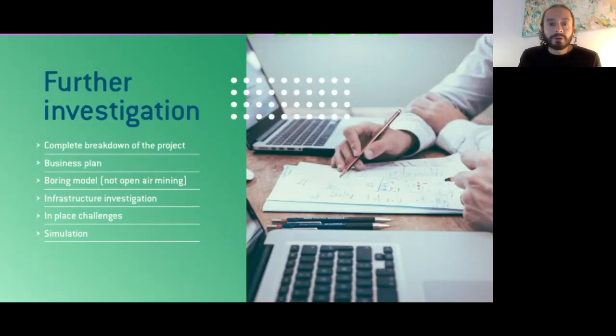This project requires further investigation. We need a complete breakdown of the project that shall be according to the place where it will be built. I didn't talk about the place. The ideal place for this model, I was thinking, is Guaymas, Sonora, Mexico, because it's a very big desert, and you don't have a lot of humidity. You have a lot of sun radiation, and it will help to release all the water that you cannot put into your thermal power plant, to release into the environment without any kind of problem.